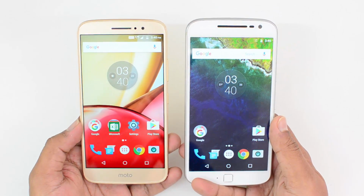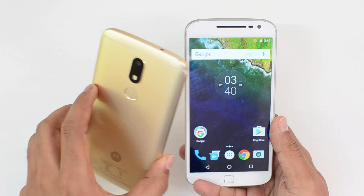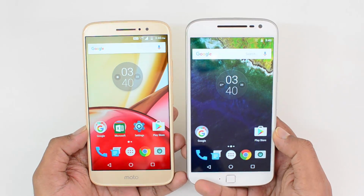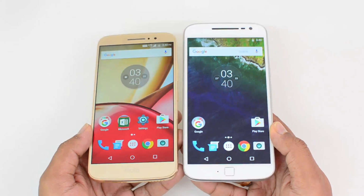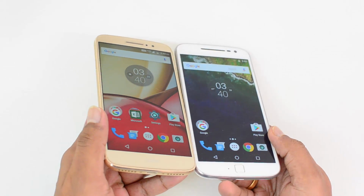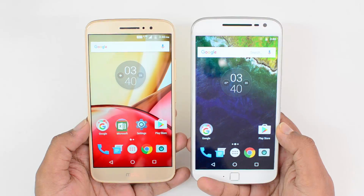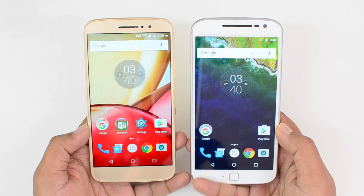So in design and build quality, the Moto M is a clear winner with a unibody metallic construction, and it feels premium as well. Now let's talk about the display. Here we have a 5.5 inch screen on both phones, and it's a full HD display, that's a 1080p resolution. The display quality on both phones is really good, and they perform pretty well. The viewing angles, the color quality and overall touch response also feel really good. So display quality is equally good on both phones, and we would say it's a tie here in terms of display performance. Now let's talk about the software.